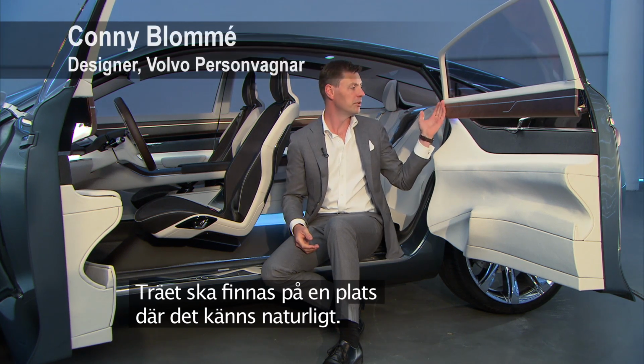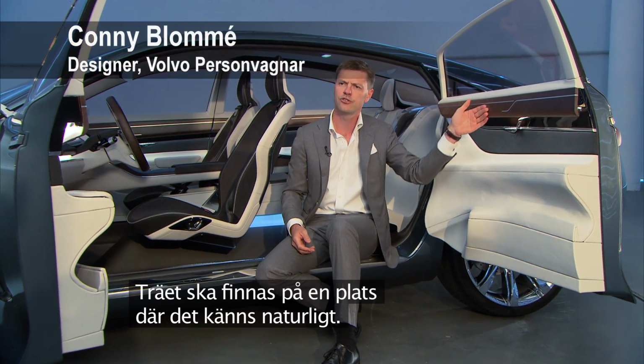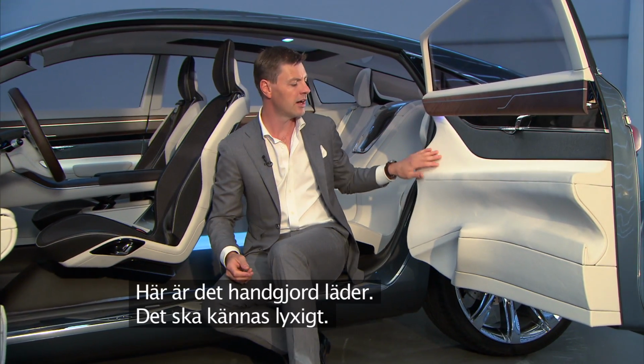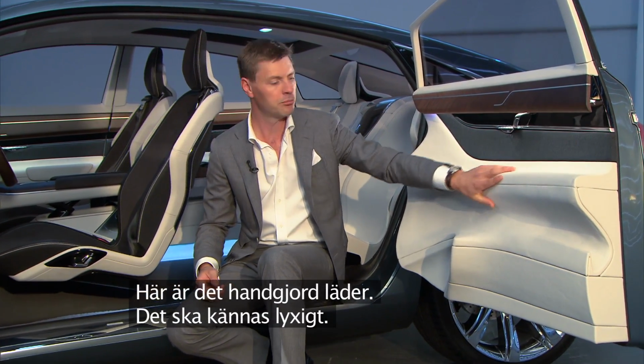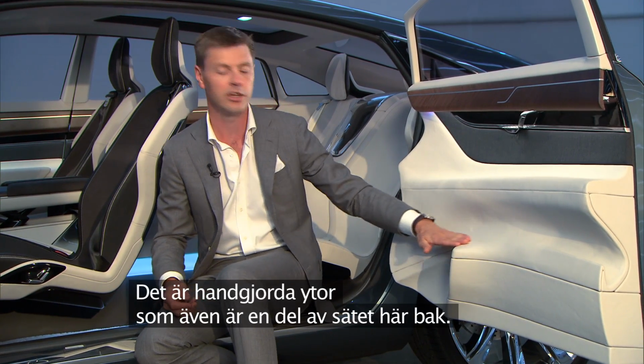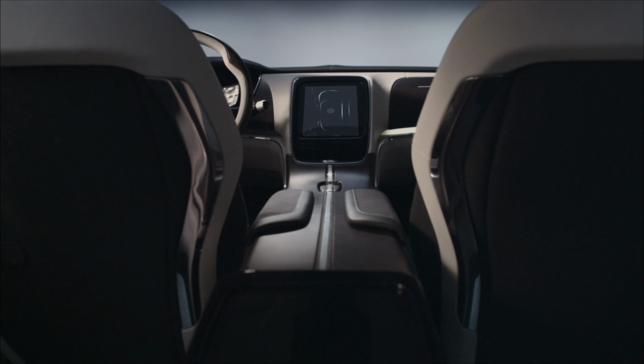Like the wood here, for example, should really sit in the surface where it sits naturally and not like in a trim piece. It's actually a part of the design. And the handcrafted leather, plush where you touch it, and really handcrafted surfaces like this one that actually connects to the seats in the rear.